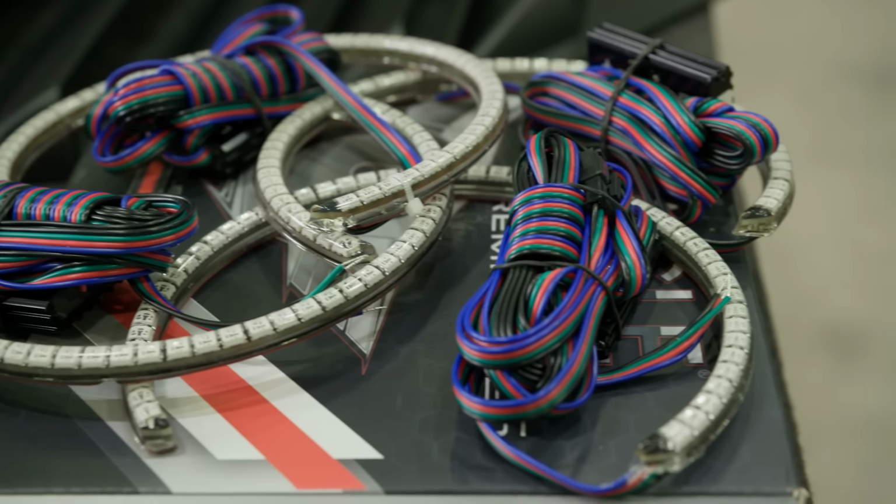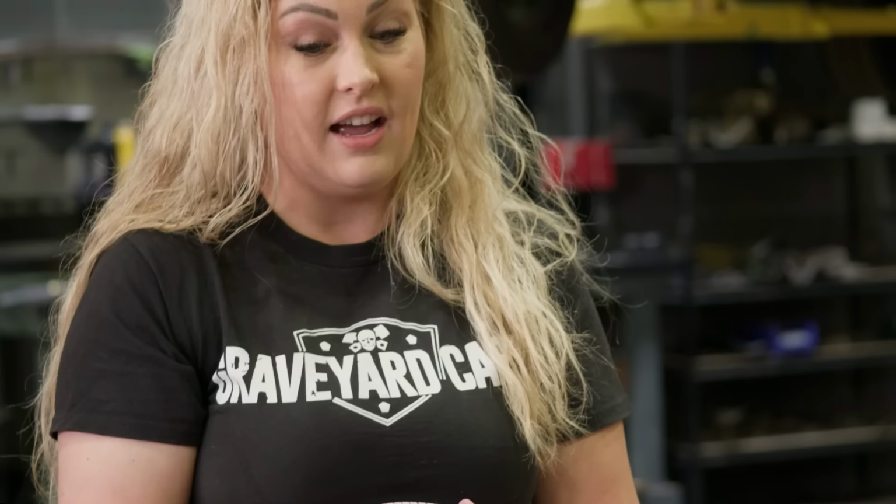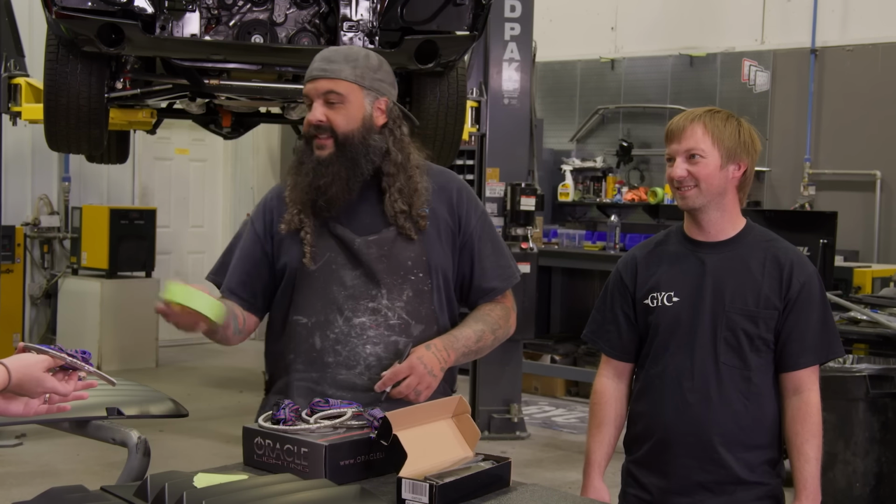Okay, did you see these? I'm really excited about these. Yeah, those are gonna look great. The little rings that go around the headlights. And I think they change colors. Yeah, I can put any color I want. So there, red. There you go. Yeah, see, you know? Red.